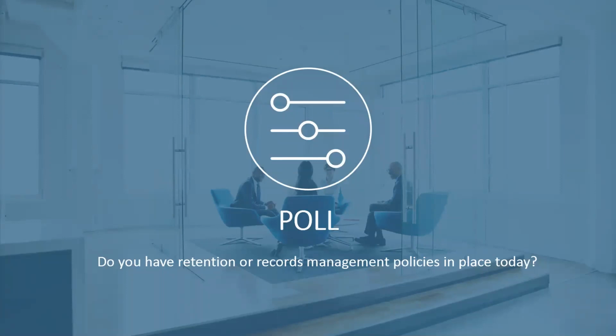Those are retention policies. Or do you have more formal records management policies, right? Records are classified against a formal retention schedule, put into a record class. There's a formal process for the disposition of those records, right? Kind of where are you at in your information management maturity today in your organization? And as we tabulate the votes up furiously here in the background, we'll pop the results up on the screen.